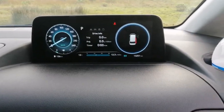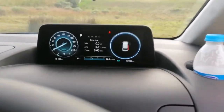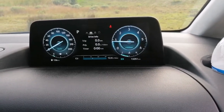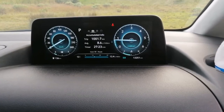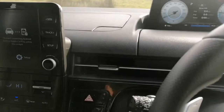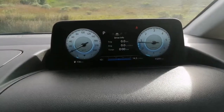Okay, it's on eco mode now. If you can just check the fuel consumption, the manufacturer claims 8.7. I did 1,000 kilometers and I've got 8.6. So yeah, in terms of tech, let's just see.